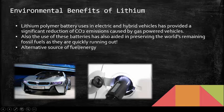Environmental benefits of lithium. Lithium polymer batteries' use in electric and hybrid vehicles has provided a significant reduction of CO2 emissions caused by gas-powered vehicles. Also, the use of these batteries has aided in preserving the world's remaining fossil fuels, as they are quickly running out, and they also provide an alternative source of fuel and energy for many different purposes.